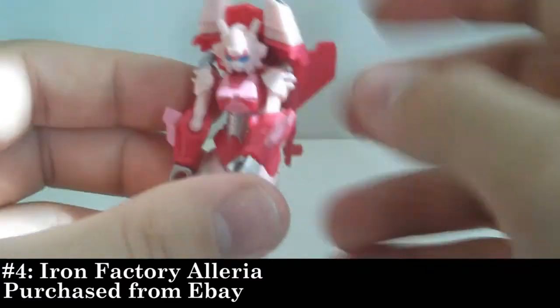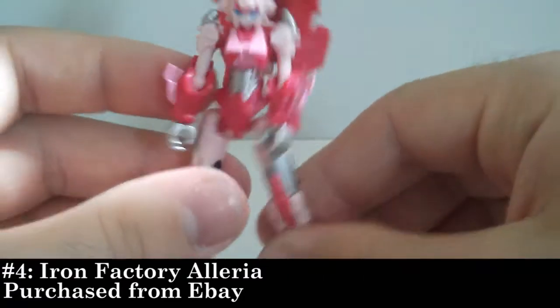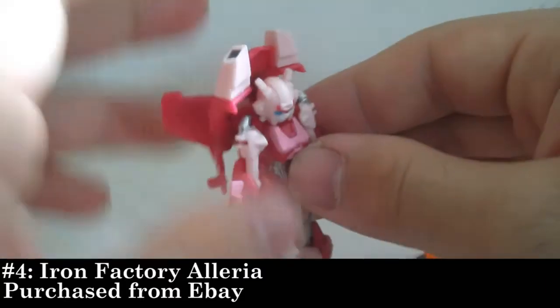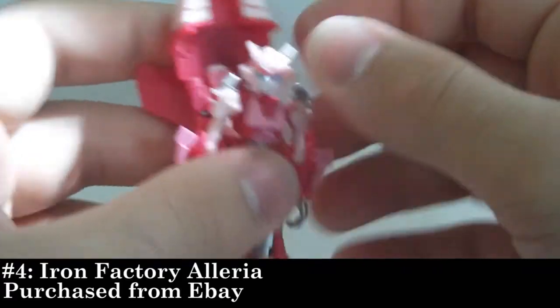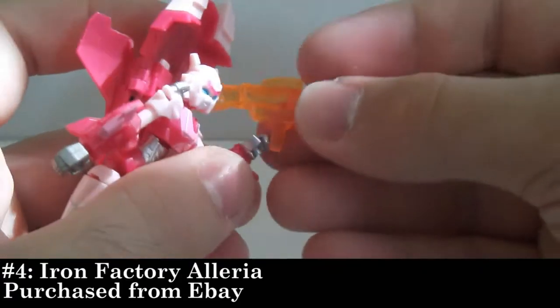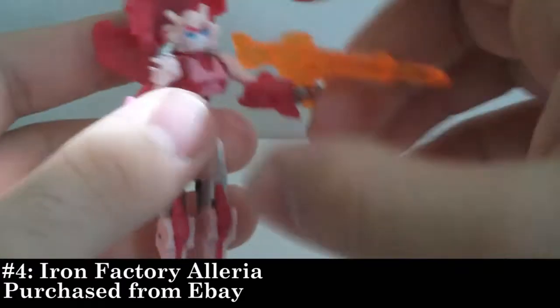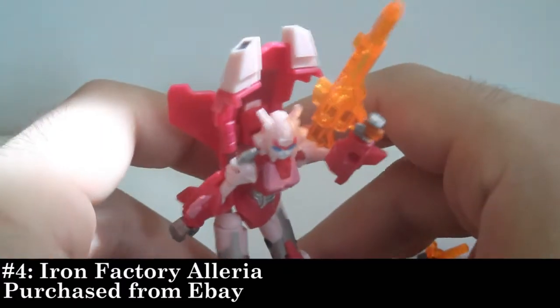Then we get to the alt mode, and this figure doesn't have the best alt mode, until you use the gun and turn it into a tank. Suddenly, the exposed legs look like a turret, and it ends up surprisingly working. Also, Elita 1 has the best head sculpt. In the end, it's an interesting reversal of what MMC did. I may end up getting the Combiner Hunter version, but I doubt it'll be able to top this.